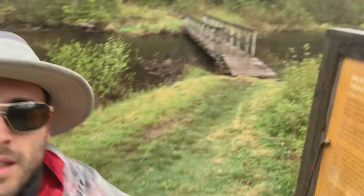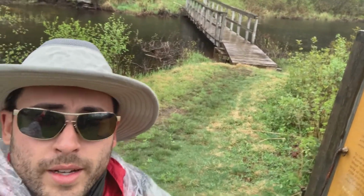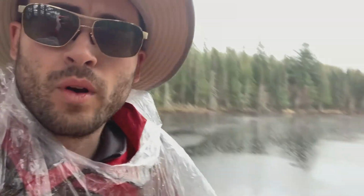All right, here we are. We're at the opening, the trailhead. Here we go. 11 kilometers to Islet. Let's have some fun. All right, so we're at stop one, about 4 kilometers in.